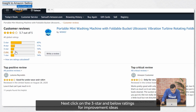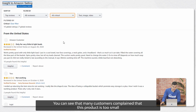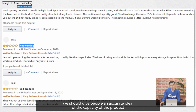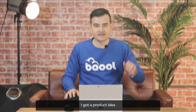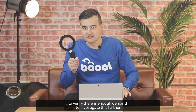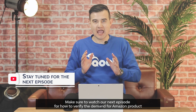Next, click on the 3-star and below ratings for improvement ideas. You can see that many customers complain that this product is too small. To reduce negative feedback for a listing, we should give people an accurate idea of the capacity of the product. We could also source a product with a larger bucket to hold more capacity. I got a product idea, and now we need to check the Amazon keywords to verify there's enough demand to investigate this further. Make sure to watch our next episode for how to verify demand for an Amazon product.